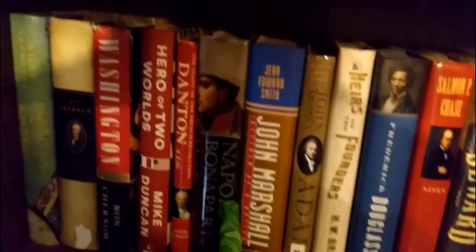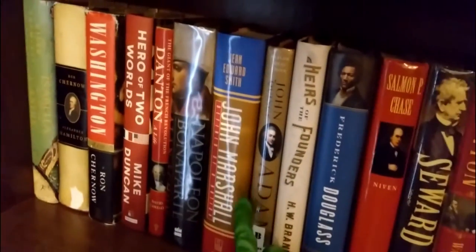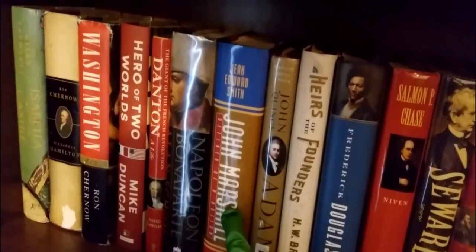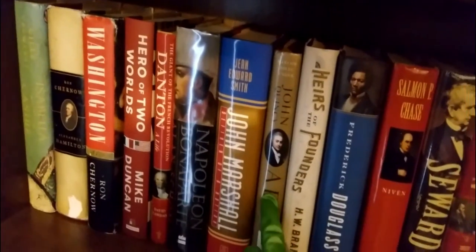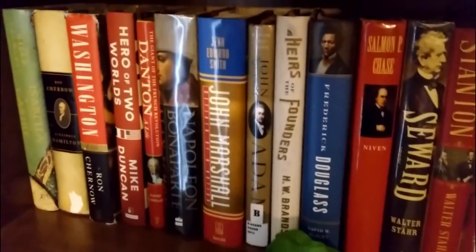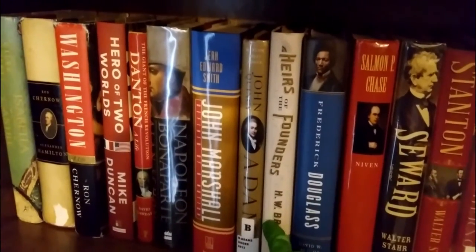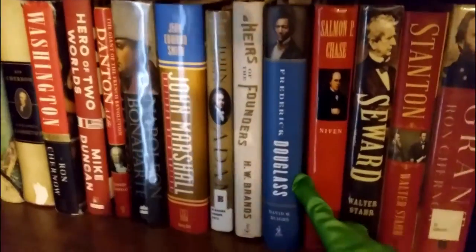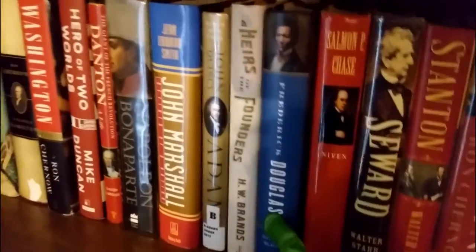Anyway, then we've got Danton, A Life, Napoleon Bonaparte. I don't have the Andrew Roberts one. The prices need to come down, damn it, and then I'll get it. John Edward Smith's biography on John Marshall, who was not the first Chief Justice of the Supreme Court, but probably the first most influential one. John Quincy Adams' bio. H.W. Brands appears again, kind of like a triple pseudo biography of Henry Clay, Daniel Webster, and John Calhoun. David Blight's biography on Frederick Douglass, which of course won awards.